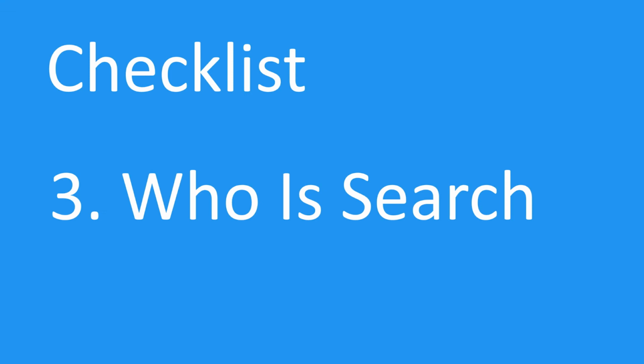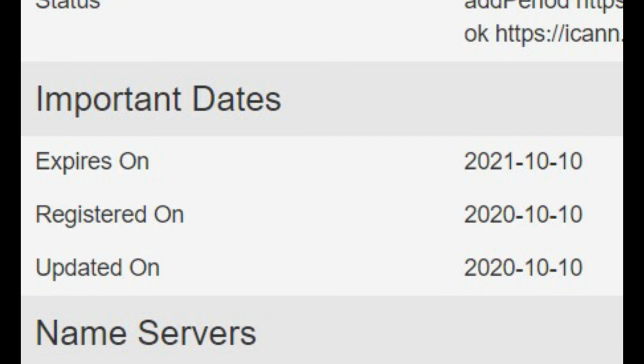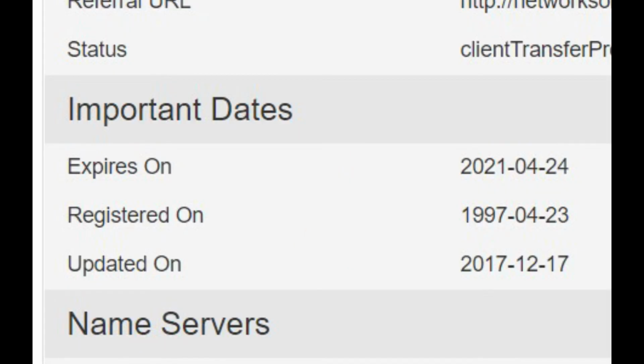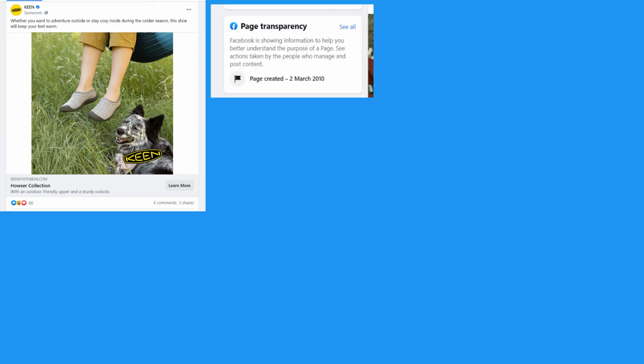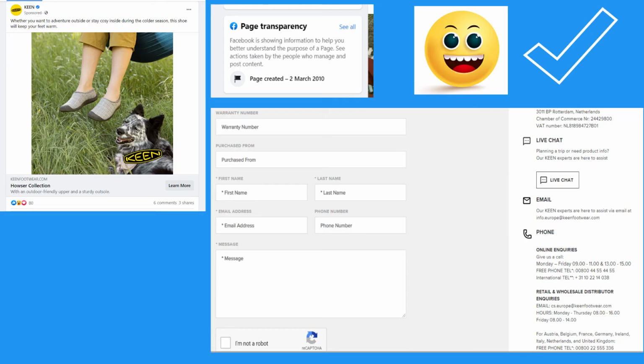3. Do a who is search on the domain name and see when the domain name was registered. Again, most legitimate companies will have been in business for a while. So I've put together a few compilations here for you so that you can see how I try to determine the difference between a legitimate company advertising on Facebook and one of the cheap knockoff companies. This first example has had a Facebook page since 2010 and has very comprehensive contact details on their website.